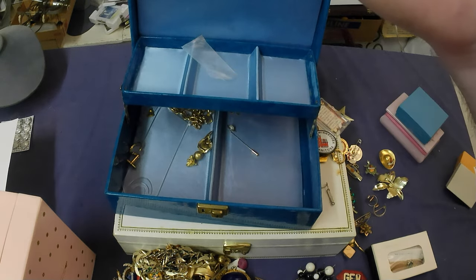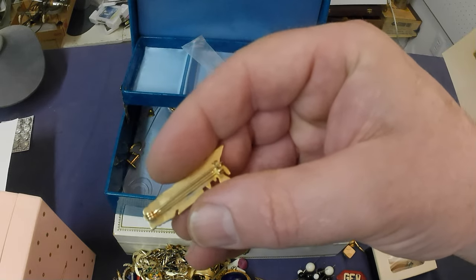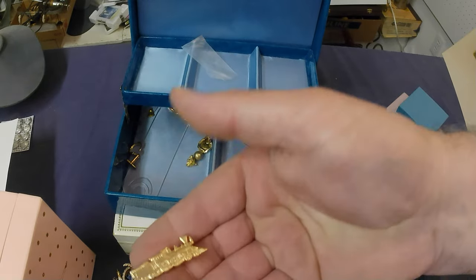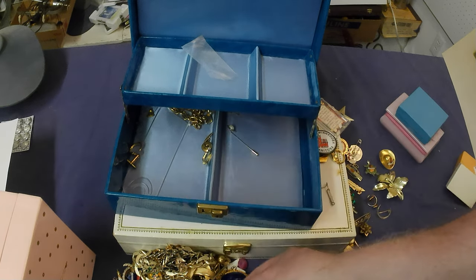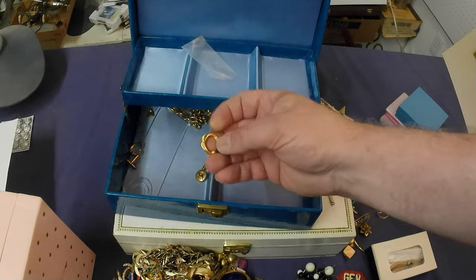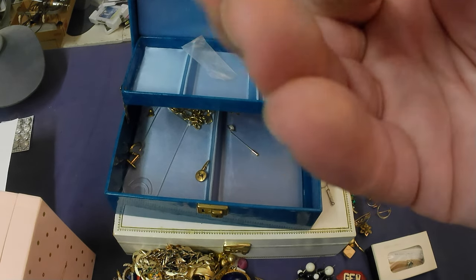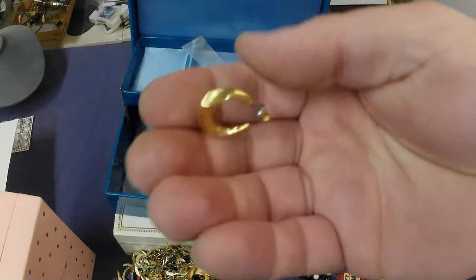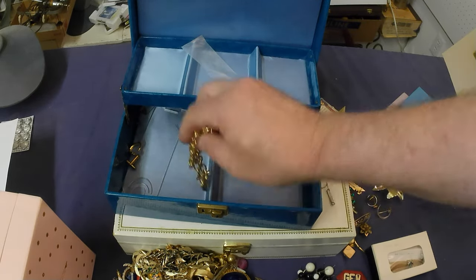And we got a locomotive pin. That one will probably be able to sell for $5 or something like that. I'll keep that. Another earring. Again, nothing. It'd be nice if some of these earrings were solid gold. They've got some good heft to them, but unfortunately, no.